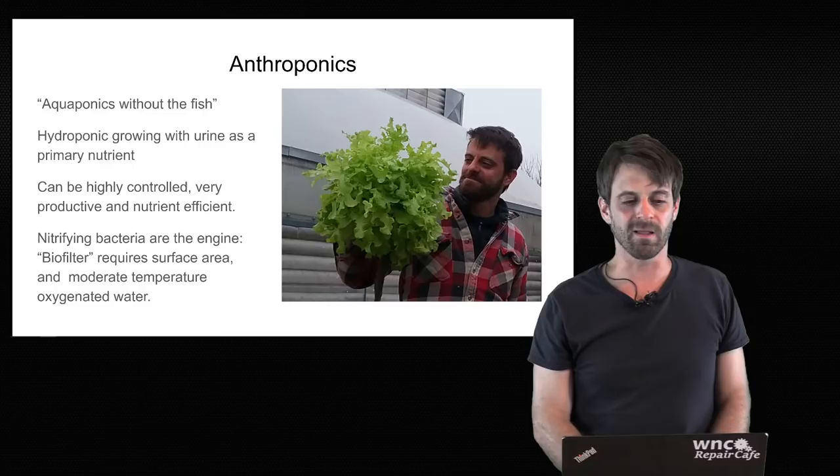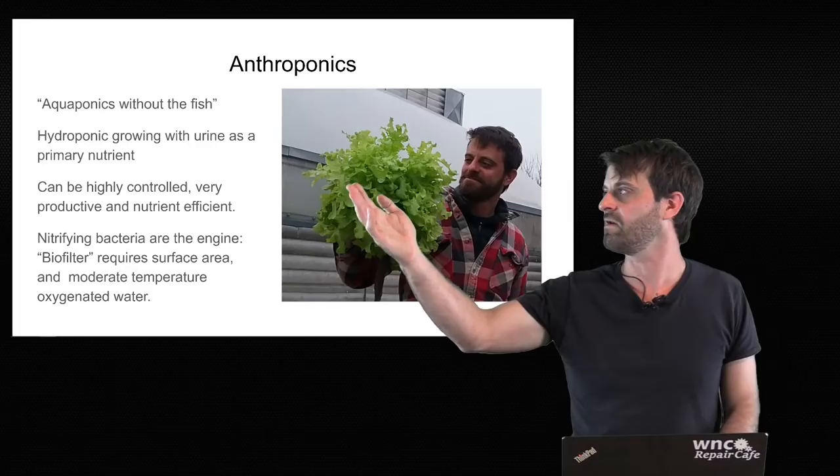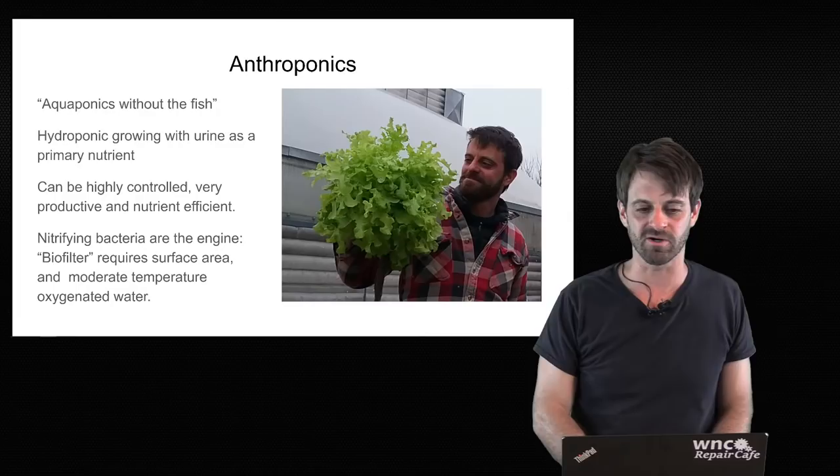This is a biological method of hydroponic gardening. Anthroponics, meaning urine is my primary nutrient here. This is me in, I think, February or January this year, and this is one of my oak leaf lettuces that I grew almost entirely off of my own urine. Very proud of that. That was my first harvest.